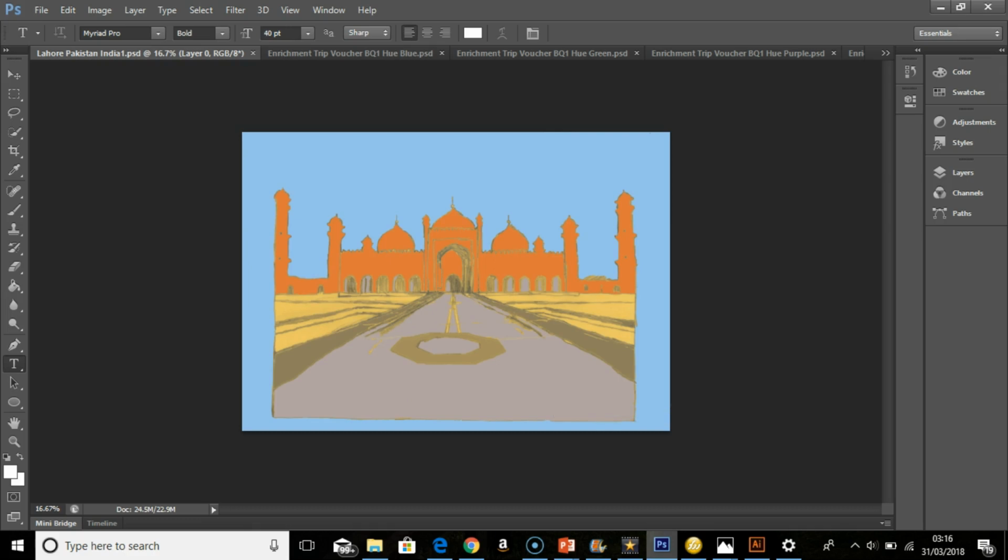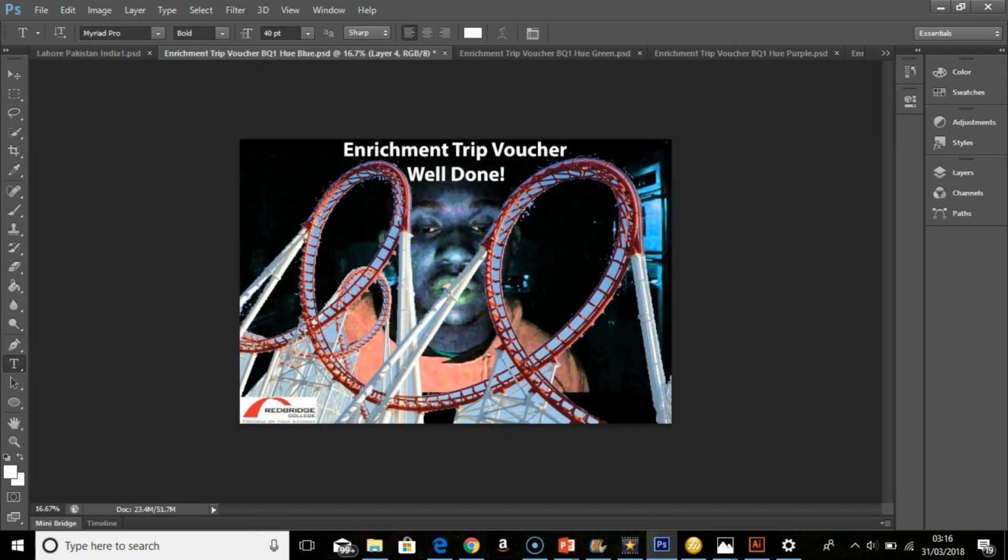This happened in July 2014, where I edited it in Photoshop. With 2 pictures, I got a paint bucket and just painted it in Photoshop. This I did hue saturation in Photoshop.